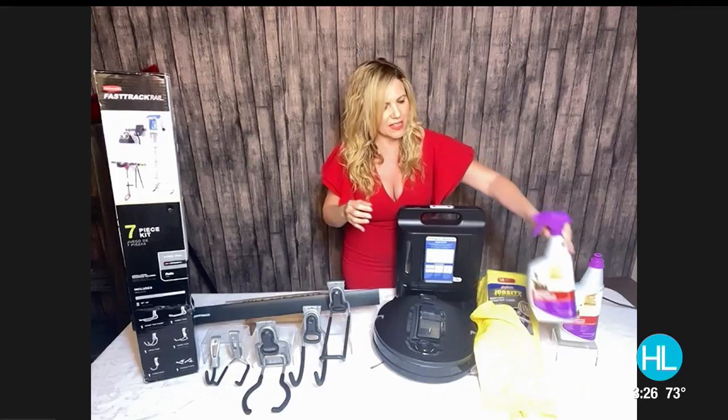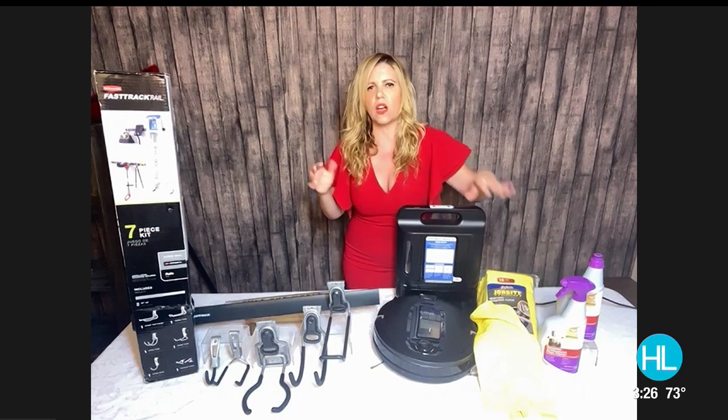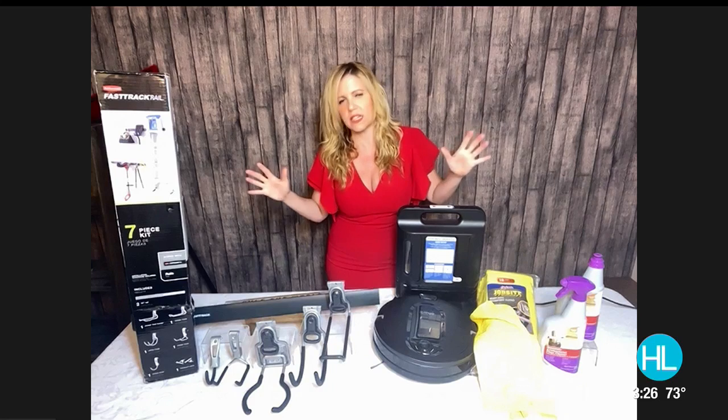I love it too because it has a light orange scent. I'm not a big fan of the bleach smell, but just Rejuvenate, always coming out with solid products. But that's their antibacterial floor cleaner, and you can get it done.